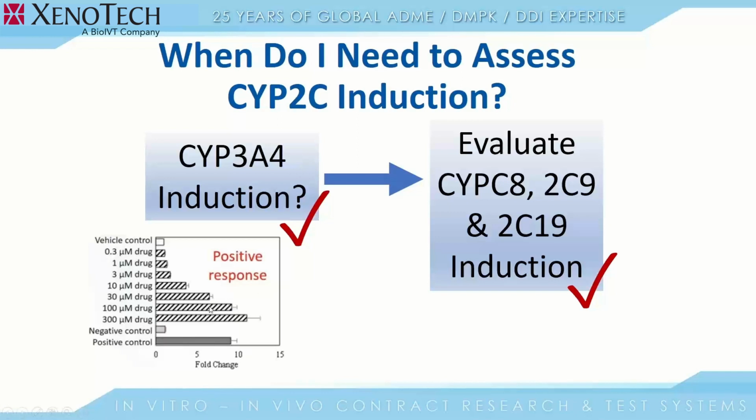In this case, it's for CYP3A4. And just to orient you to the plot, the y-axis are the different concentrations of the drug being tested, along with the vehicle control, the negative control, and the positive control. And the x-axis is the fold change, again, and that's compared to the vehicle control. And you can see in this example that we see some really beautiful concentration dependence with the induction of this enzyme. As the concentration of drug is increased, there's a greater fold change. And the positive control down here at the bottom, the prototypical inducer that's used, shows that the test system is functioning properly and as expected.